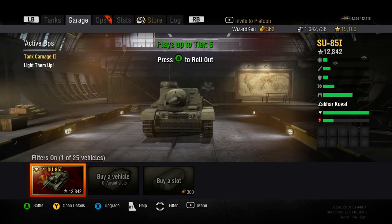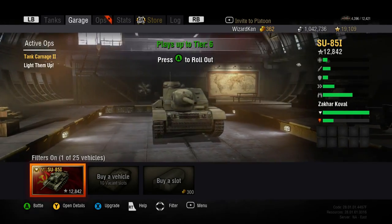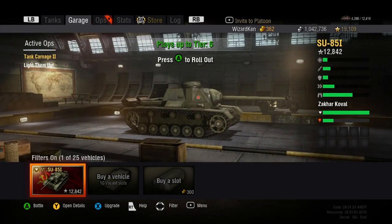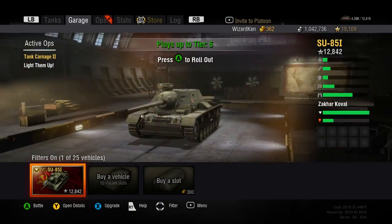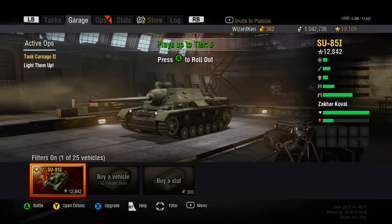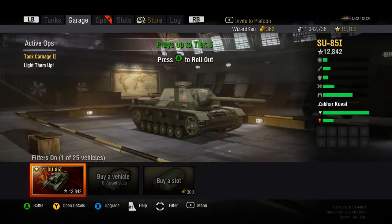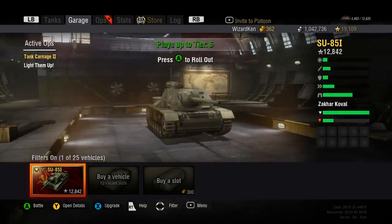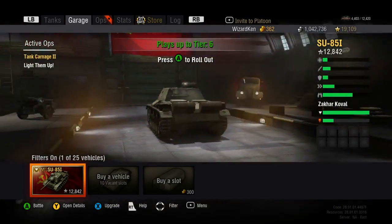But as you can see, out of those 10 battles, something like that, I've had 12,000 experience points added onto there. That's plus the ops and everything else, because I have been able to kill multiple people with this tank. It just wasn't good gameplay. You know, I'd be sitting there for 7 minutes without seeing anything, get a couple hits in, get a couple kills in, and then that's it. This is very map oriented.